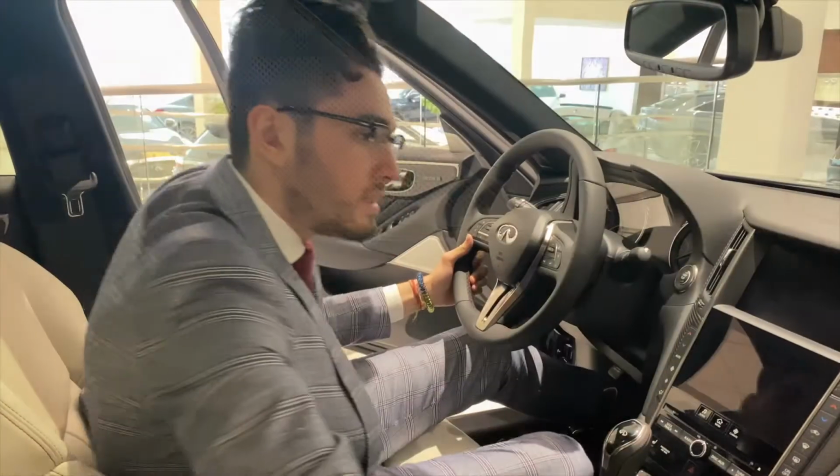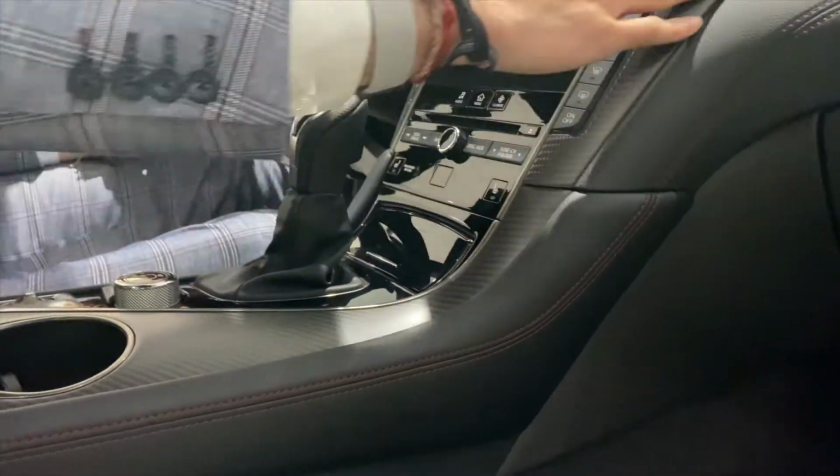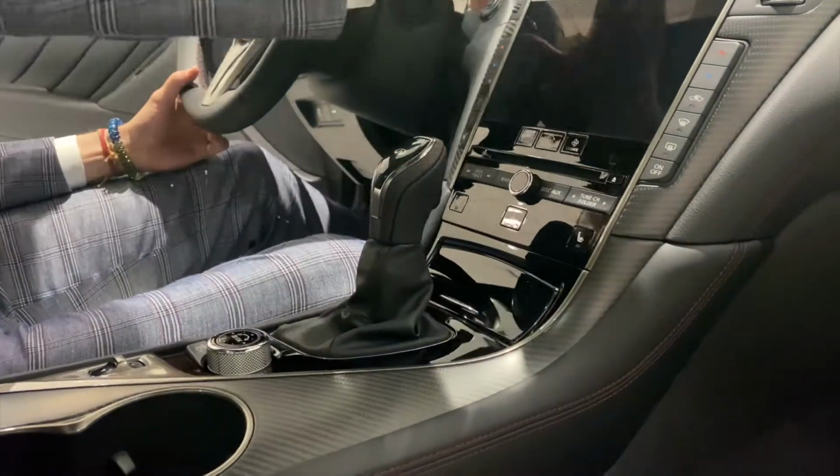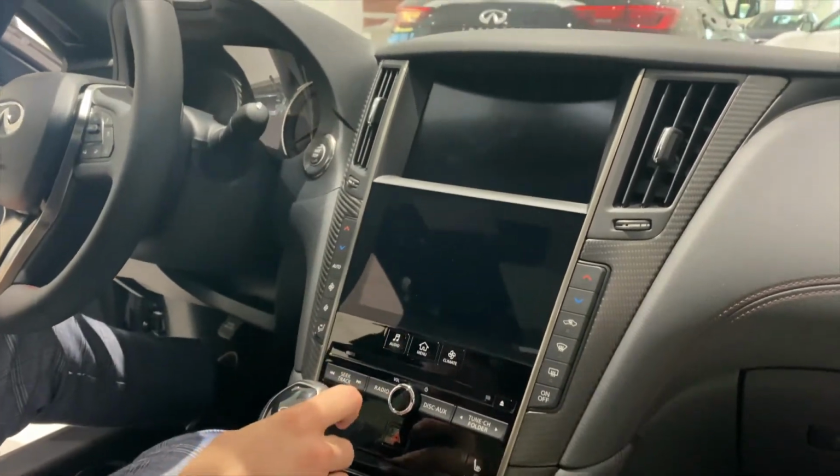Closing the door, we can see back inside of the cabin. You have the red stitching, which is nice inside of the car. Nice little touches Infiniti adds in there. Also, you can see this has the carbon fiber inside right next to the dual screen setup, Apple CarPlay, and the radio controls right there.